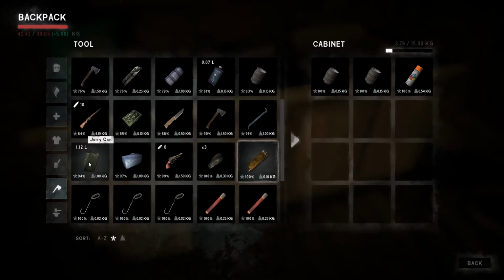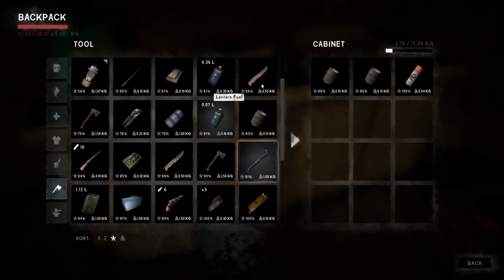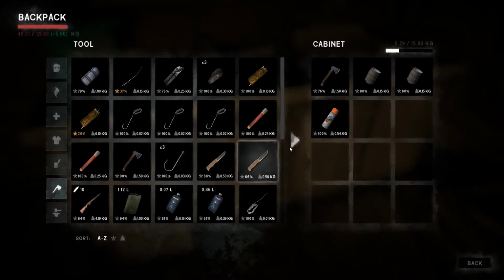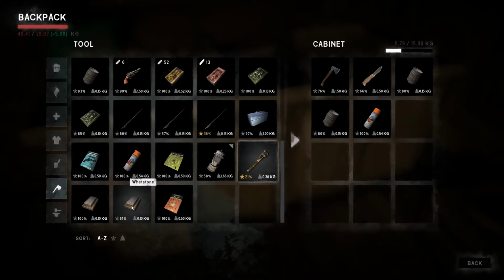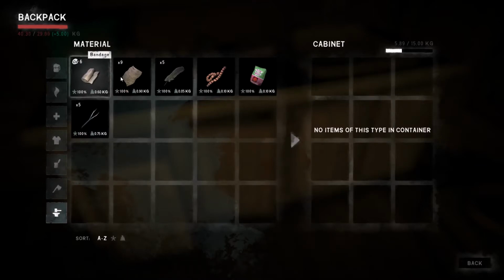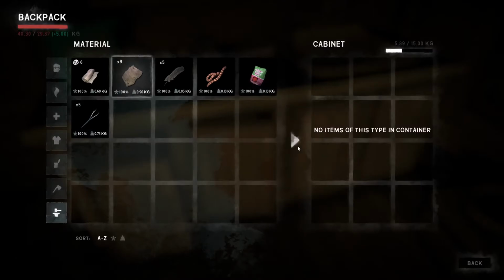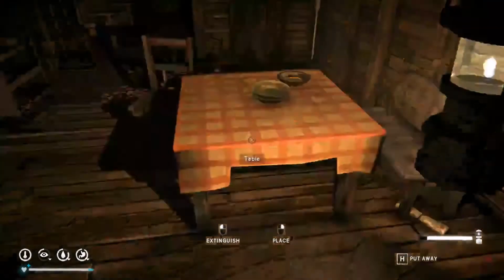Stuff is really important. Two axes, I think? Sword. Those. Those. Oh, my tool. It might be the tools downstairs, we'll see. Stone, I guess. It's in here. Okay. At least I know where they are.